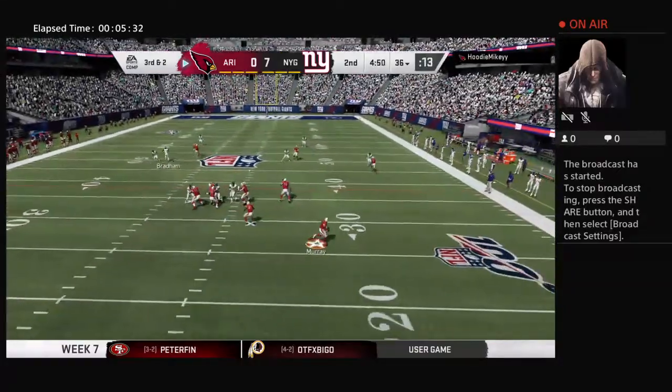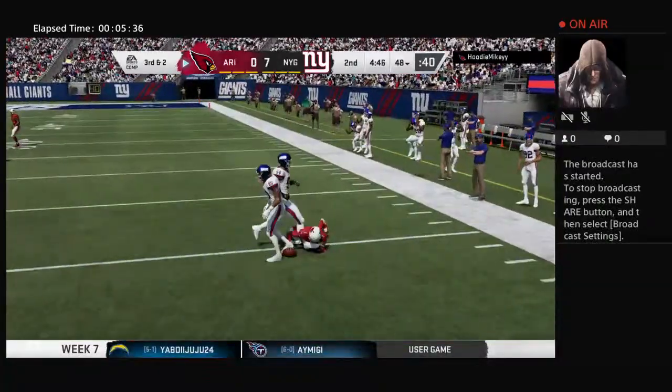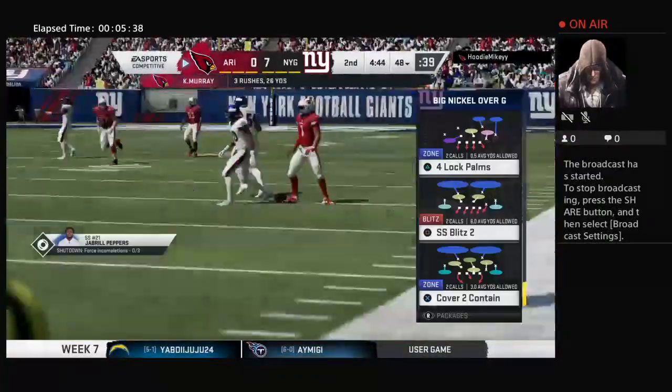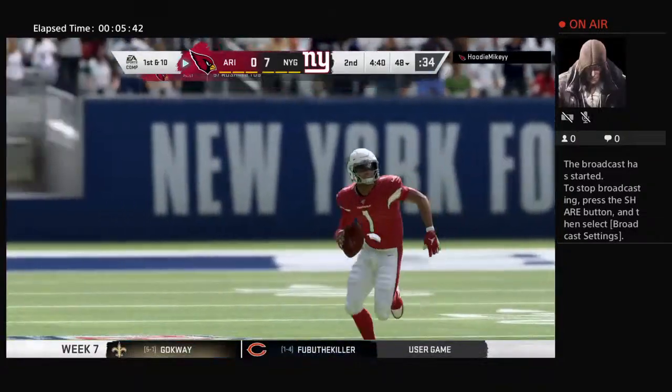Third and 2, and here's Murray. Flush to his right. He may try and run for this. Kyler Murray, 1,000-yard rusher as a quarterback in his Heisman campaign at Oklahoma. He's got the first down.